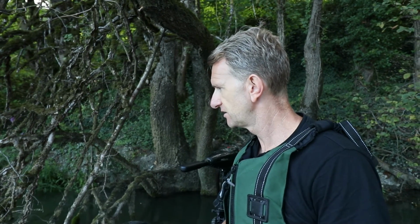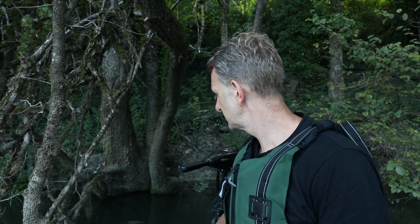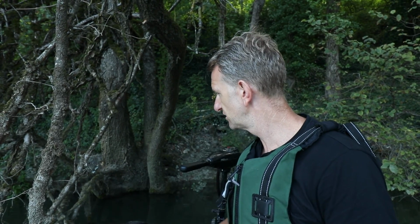And then obviously getting that run first thing this morning, there again about an hour and a half into the tide. Maybe they're feeding elsewhere during the daytime or during the night time, maybe in deeper water. But with these currents and the weed coming through, it's difficult to do anything other than what I'm doing at the minute.